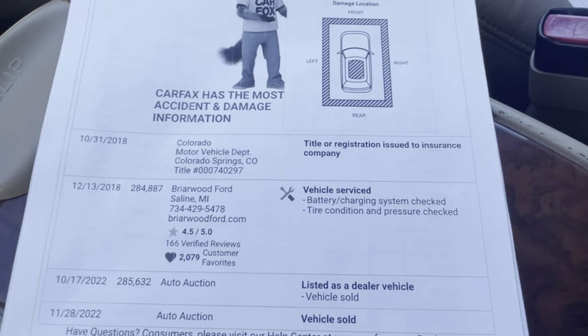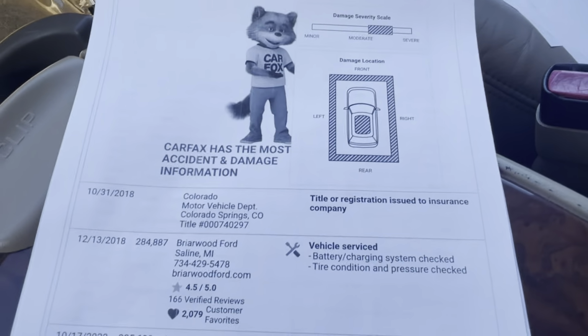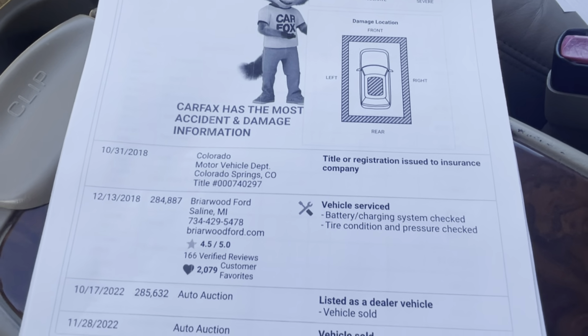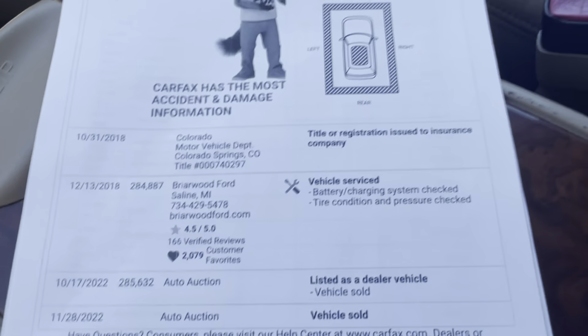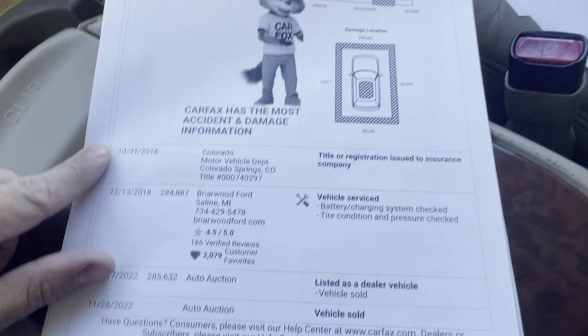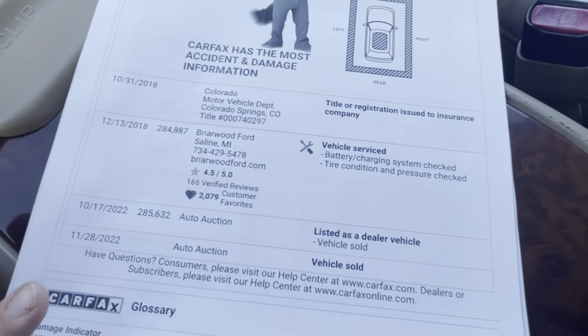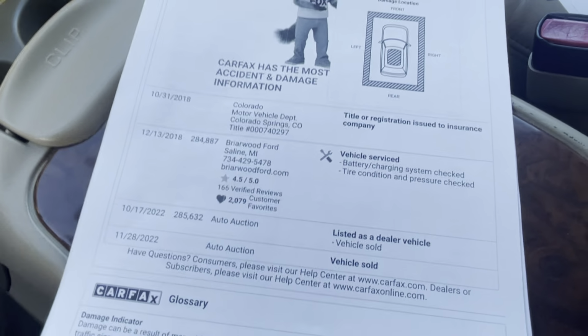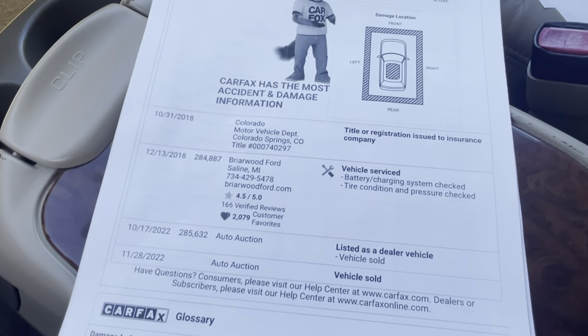And then the title was issued to the insurance company because the insurance company had to buy it due to hail damage. And then, what do you see here? 2018, it was sold, and then it's just kind of disappeared since then, right? So I know what you're thinking. Why in the world would I buy a truck that hasn't been registered for the last 6 years?